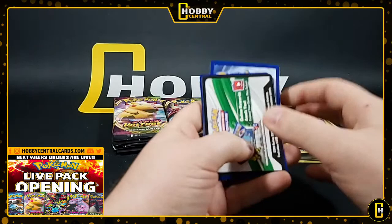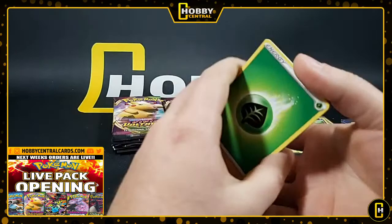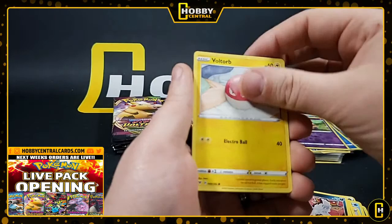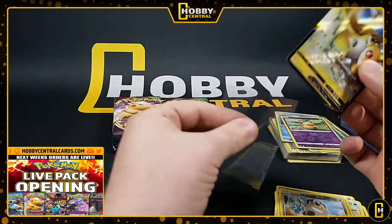1, 2, 3, and 4 to the front. Here we go. Here we go. One more time. Everybody's feeling fine. Here we go now. Voltorb, Galarian Meowth, Reverse, and an Ampharos V. That good old Ampharos V.